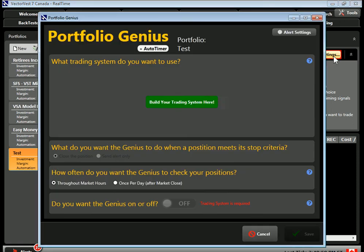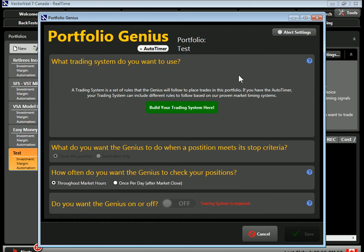So if I click on the Settings button, this wizard that opens here is what will take you through the steps very similar to what you see in the backtest wizard. So I'm going to begin by clicking on the green button to build my trading system.